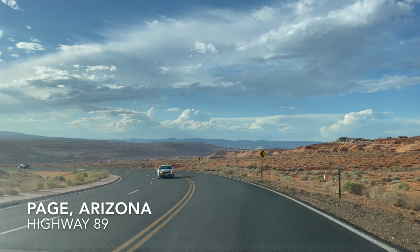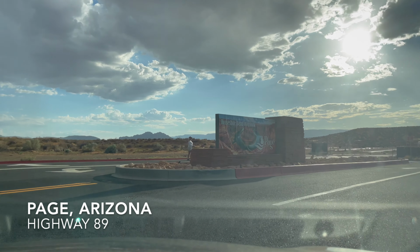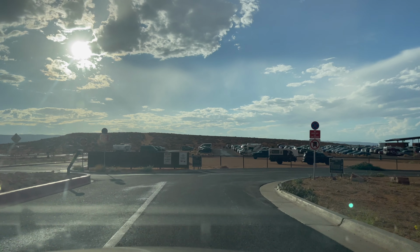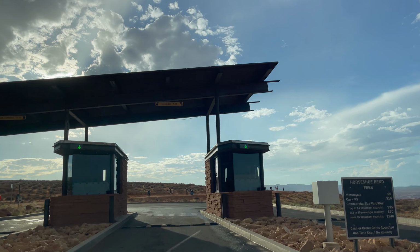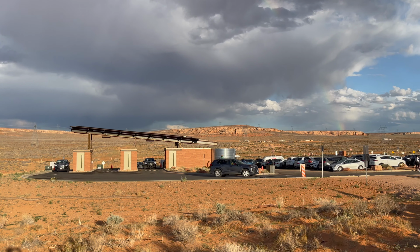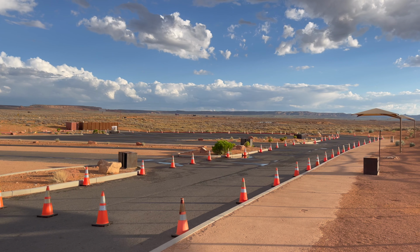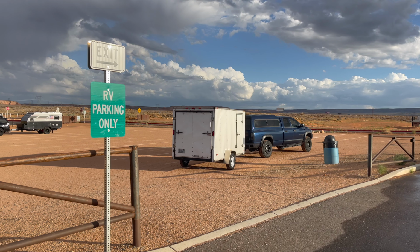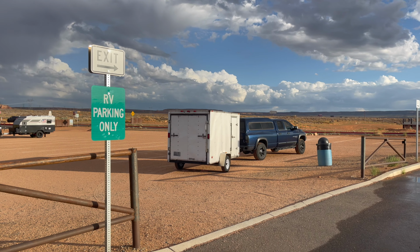Horseshoe Bend is right off the highway just a couple miles south of Page, Arizona. Pulling into the parking lot, you'll see it is huge. They are prepared to handle a lot of visitors. They'll have several lanes open where you'll have to pay $10 per car to enter. Okay, great. Now, I've never had a problem finding a spot here, but they do have room for overflow parking or event parking and a separate lot if you're driving an RV or pulling a trailer.